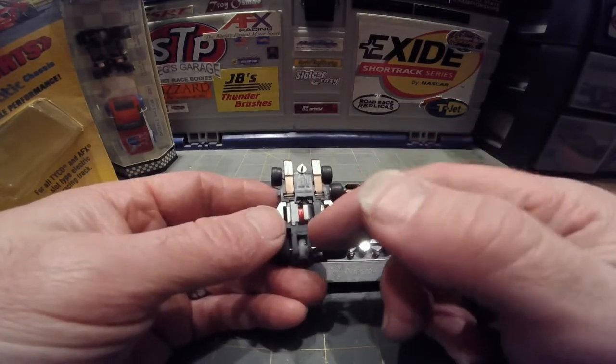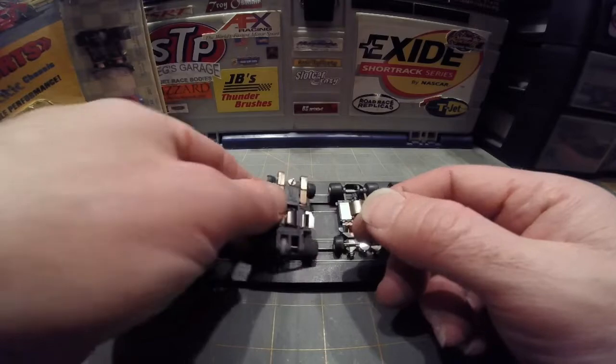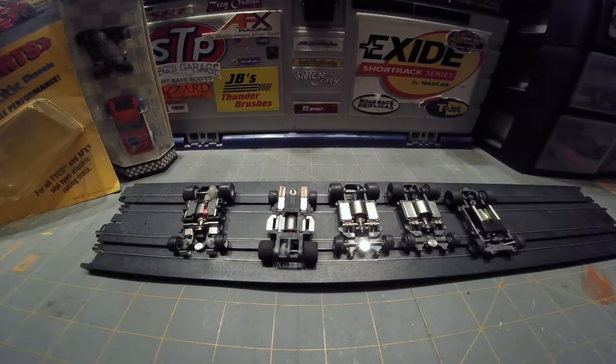So if you have one that doesn't have a name on the bottom of it, more than likely you have a Rokor car, not an Amrec car. And I have another chassis. Let me double check that chassis for a minute here. Here we go. Nope, that one says Amrec on it, so that's an Amrec car.